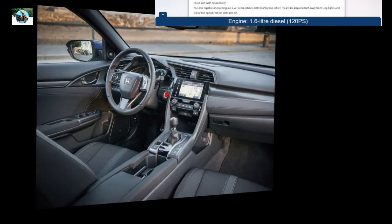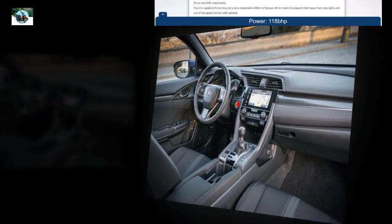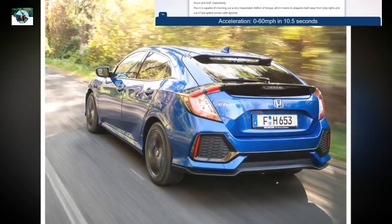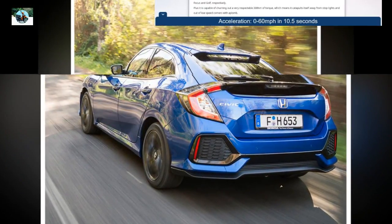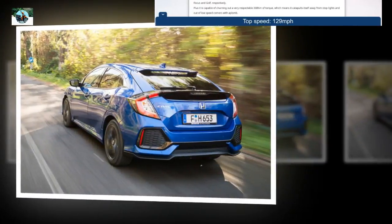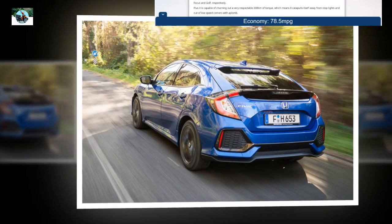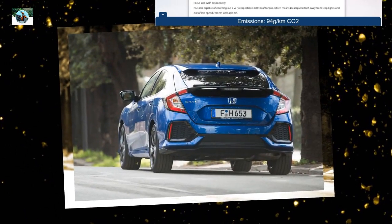Key specs. Model tested: Honda Civic 1.6 i-DTEC. Engine: 1.6-litre diesel, 120 PS. Power: 118 bhp. Torque: 300 Nm. Acceleration: 0-60 miles per hour in 10.5 seconds. Top speed: 129 miles per hour. Economy: 78.5 mpg. Emissions: 94 g/km CO2. Price: £19,400.